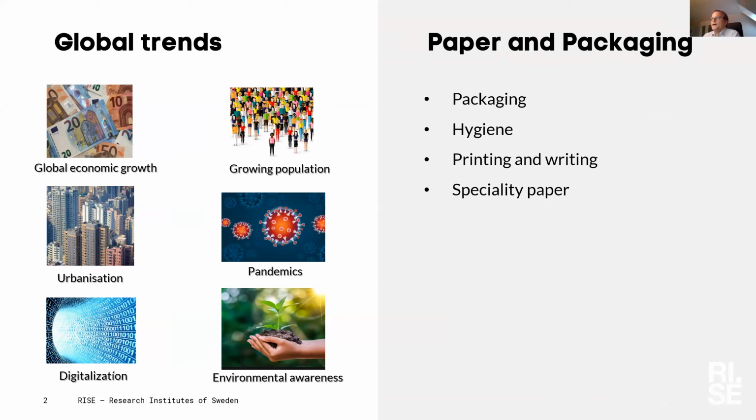Very sorry for this. If you look at the left-hand side here, you can see the global trends, and on the right-hand side, the different segments in the paper and packaging sector. With hygiene, we mean toilet paper, towel, napkins, facial, and diapers, and those sorts of products. Printing and writing is more newsprint papers, copy papers, and those kinds of products.